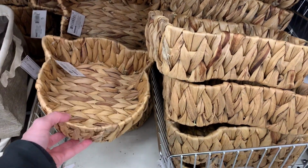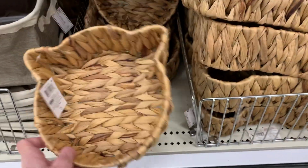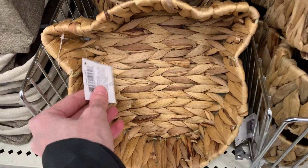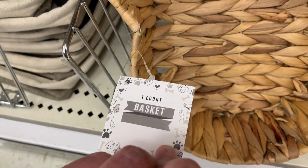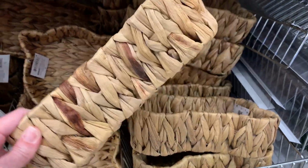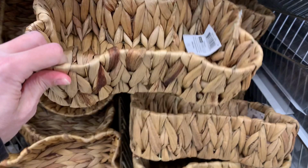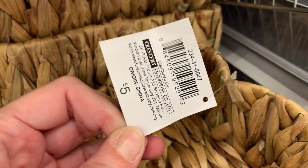Some interesting little shaped baskets. One is shaped kind of like a cat head and the other looks like a dog bone. I'm thinking these would maybe make nice baskets to store pet toys in because they're low enough to the ground that it would still be easy for the cat or dog to get in and pull their toys out. And there's probably a bunch of other things you could use these for, but that's just kind of what comes to my mind immediately.